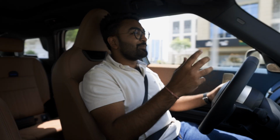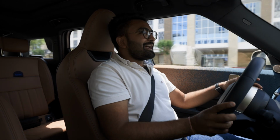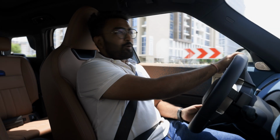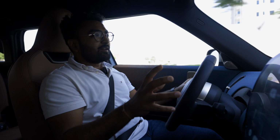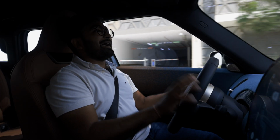And because this is the new Mini Countryman, it is also the first Mini to get level 2 ADAS systems, which basically means that the car can drive itself within city limits, provided you keep your hands on the wheel at all times and stay alert. With the new Mini Countryman, this entire toggle panel on the center console is also new, and with that you get experience modes, which is basically Mini language for drive modes.